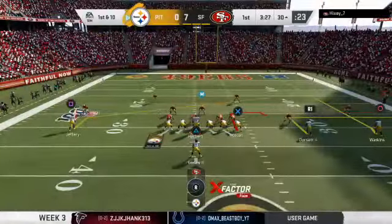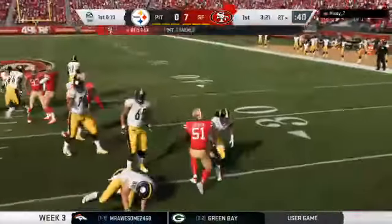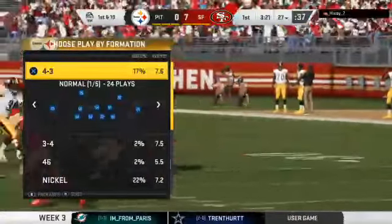Back to throw. Herbert looking for Jeffrey, and it's intercepted. Picked off at the 24. And they're going to set up shop at the 27-yard line.